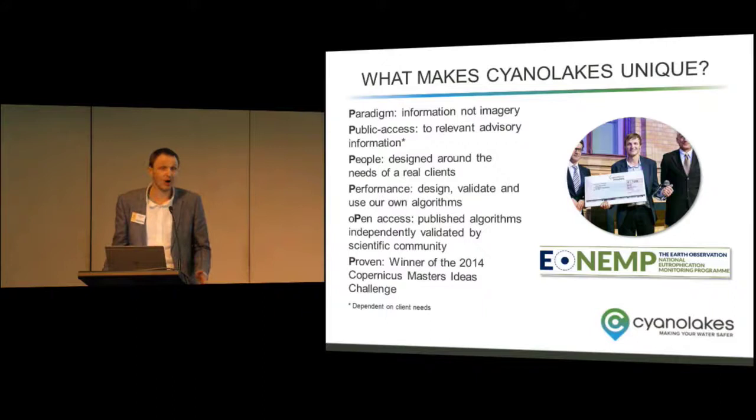Open access, that's another thing which makes us unique, in that we believe that if your algorithms are open, it enables the scientific community to validate them. And I'm going to show you examples where the open algorithms that we've published have been validated by many different people and in many different science peer review publications. And this is an advantage because it allows people to independently verify the information that you're providing. If your algorithms are closed and you patent your algorithms, it means no one else can test them effectively and use them.